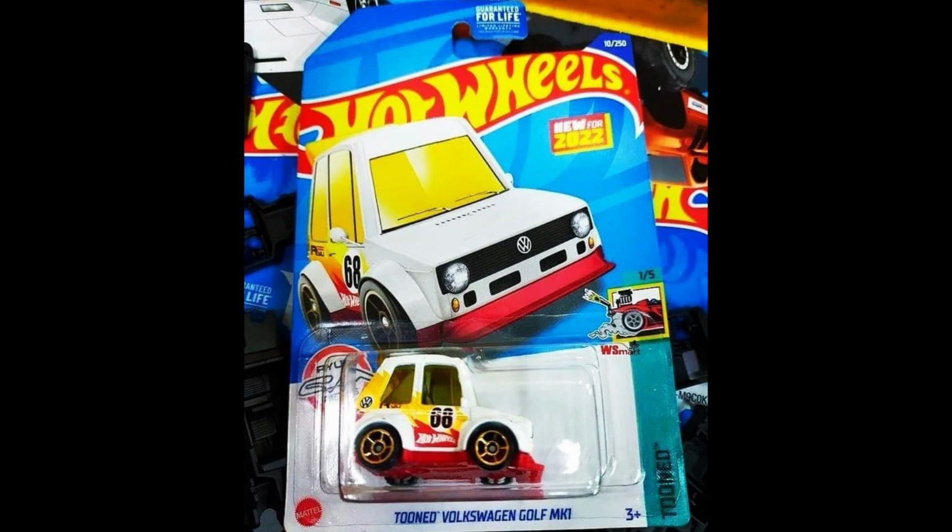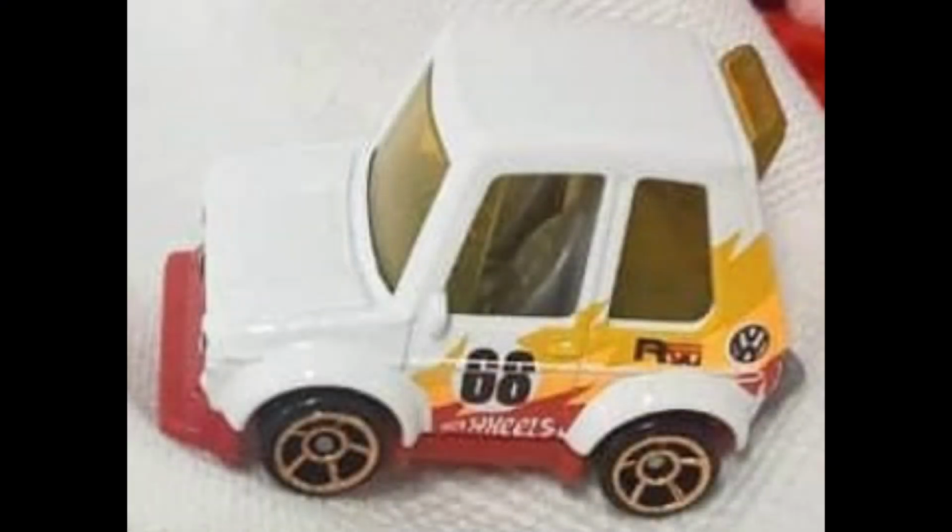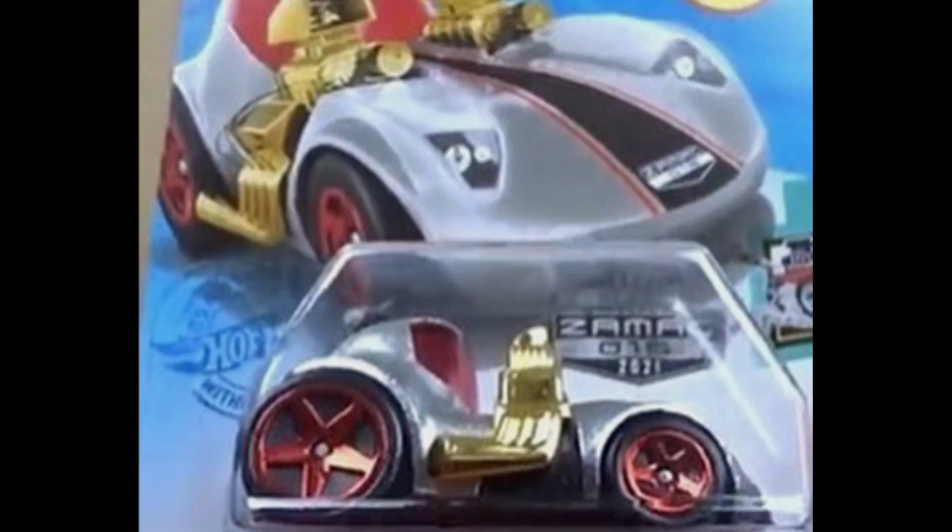The Tooned version of Volkswagen Golf is a new car for the 2022 Hot Wheels mainline on mix A case. The all-new Zamac mix and case cars.